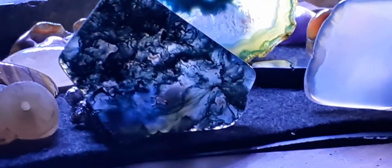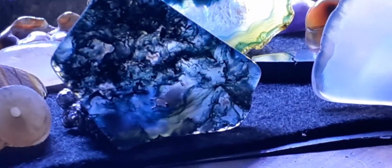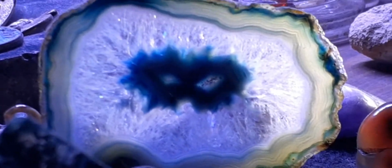We got to tour some of the crystals I've been working on. Give you all a little tour of some of the crystals I got. Here's some moss agate. Some agate, geode. That one's pretty cool. Look at that. It looks like it's got eyes. Let's see if we can get a good close up of that. Some cool colors in it.